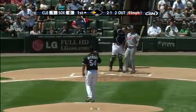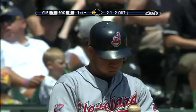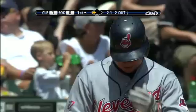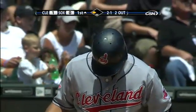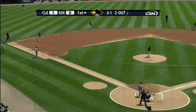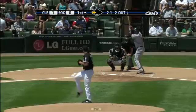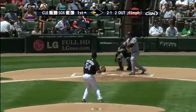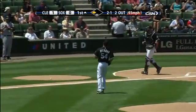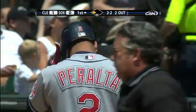Goes through the high fastball at 93. There's not a lot of guys in this league with as much power to right center as they have to left center, but Peralta is one of them. Checks it up, fouls it off, and that evens the count at 2. So 2 balls, 2 strikes, 2 out here in the top of the first.